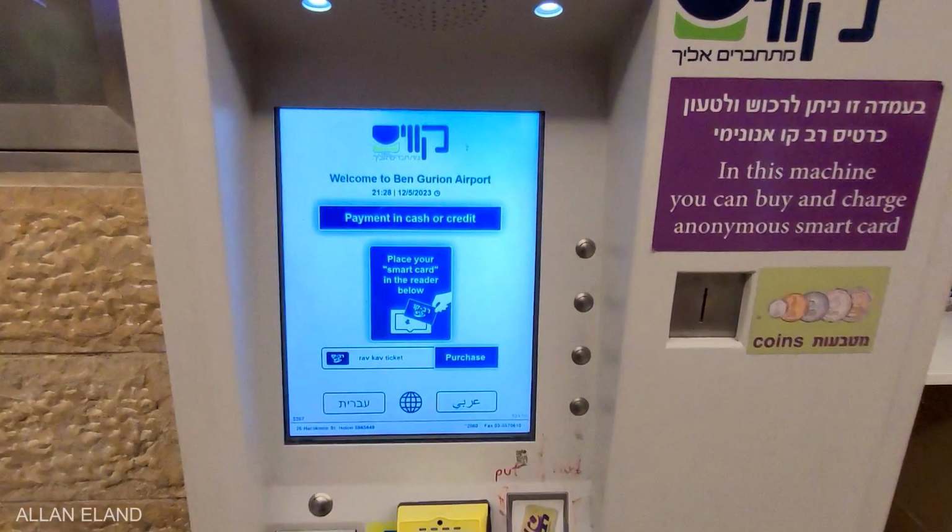Which type of Rav Kav should you buy? There are two types available, a personalized card and an anonymous card. As a visitor, use the anonymous card for a one-time payment of 5 shekels. That's the equivalent of a little over $1.